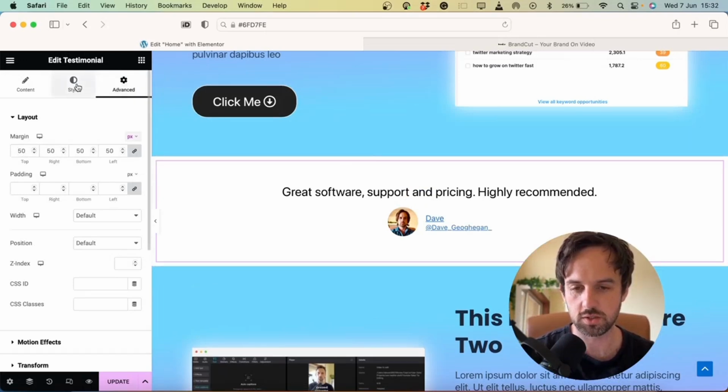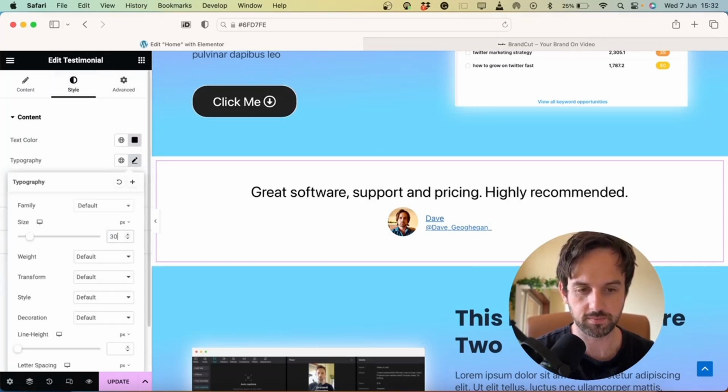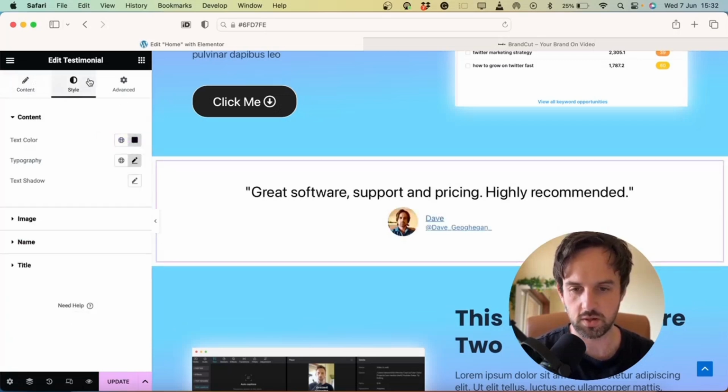And next we're going to click on style. Then we want to click on typography and make it a little bit bigger. So let's just change it to 30. And one thing here I'll actually do is go back to content and we'll put these around them. There we go. Looks a lot better. Now let's go back to style.